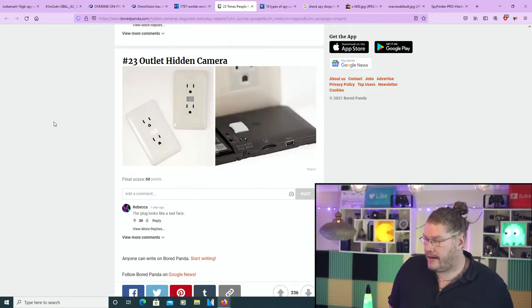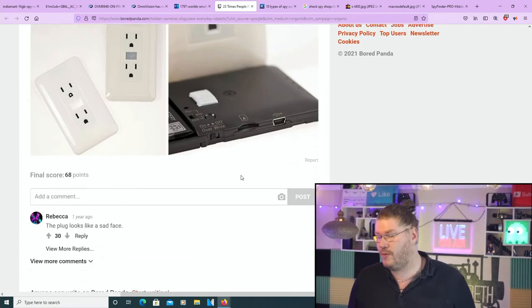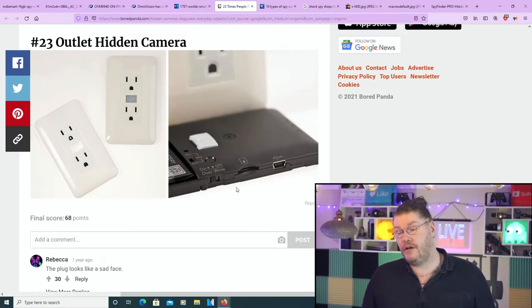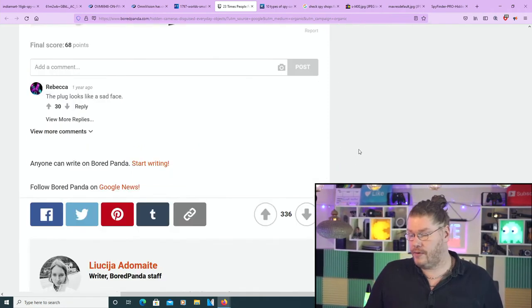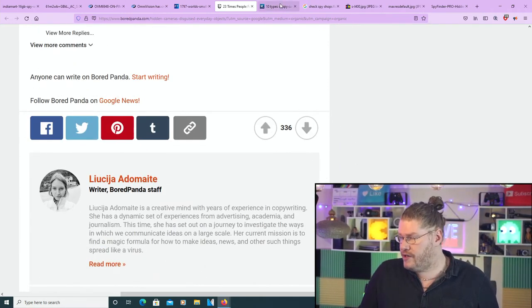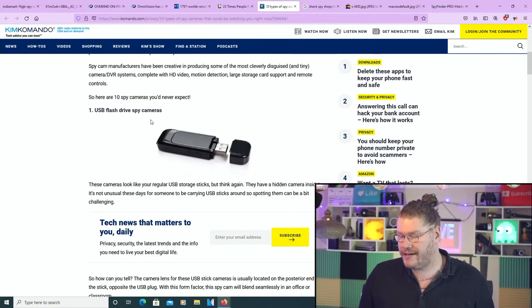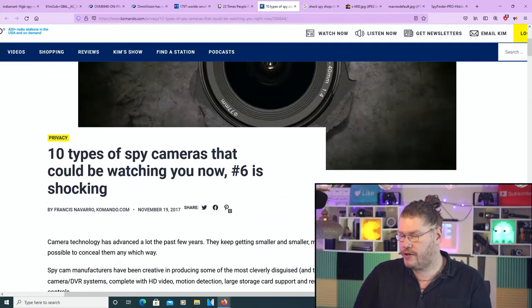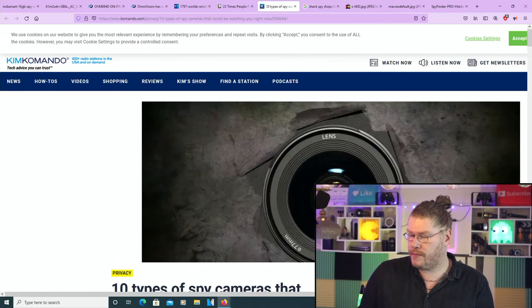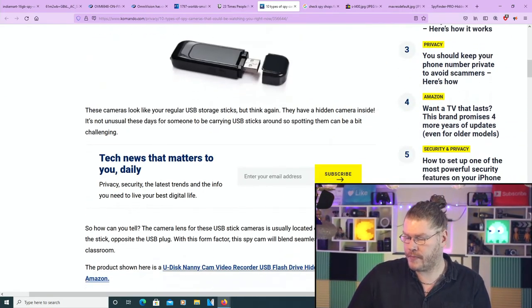Now, outlet hidden camera. So this is another version of an outlet where this thing will never die, all right? As long as it's got AC power attached to it, it'll never stop working, right? Now, there's another web page. I'll quickly show you this one. This one's just 10. So this one, again, is a USB flash drive spy camera. Quickly going up to the top of the page again. If you guys want to go to this page, that's what that page is right there, okay? Just so you guys know what's going on.